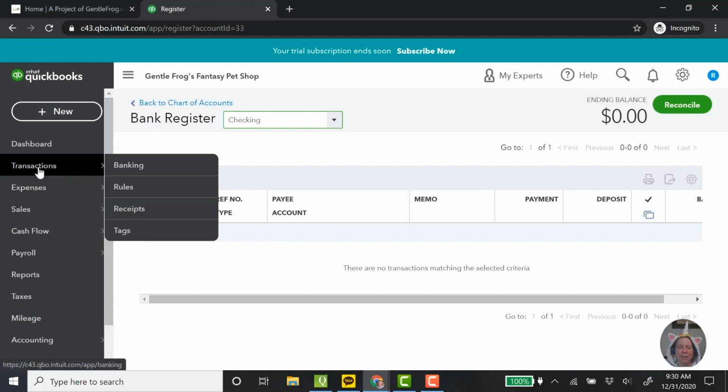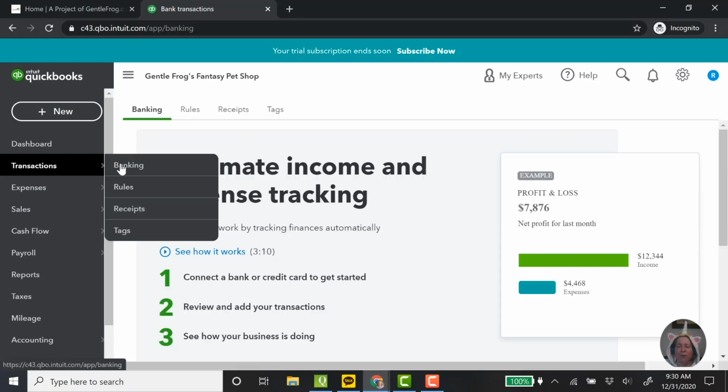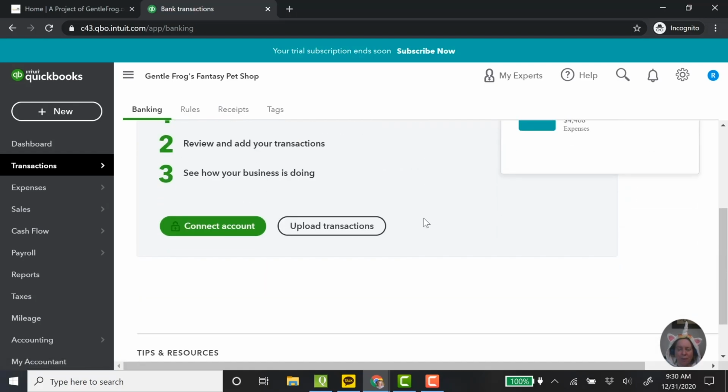To import it, and this is not intuitive, I'm going to click on transactions on the left-hand side, and then I'm going to click on the word banking. If you're watching this video and it doesn't look like this for you, you might see the word banking on the left, followed by the word banking again. So there's video about stuff, and I can connect the account.